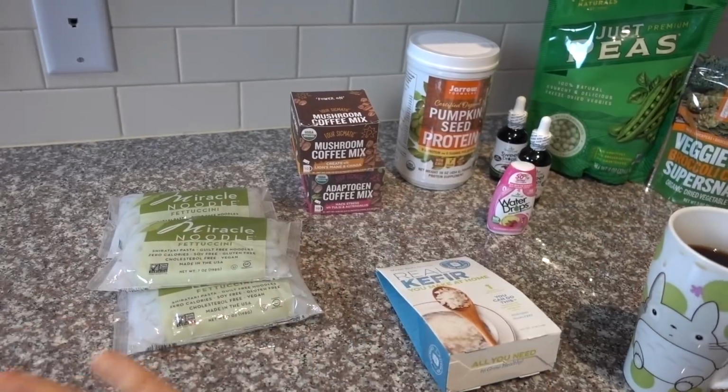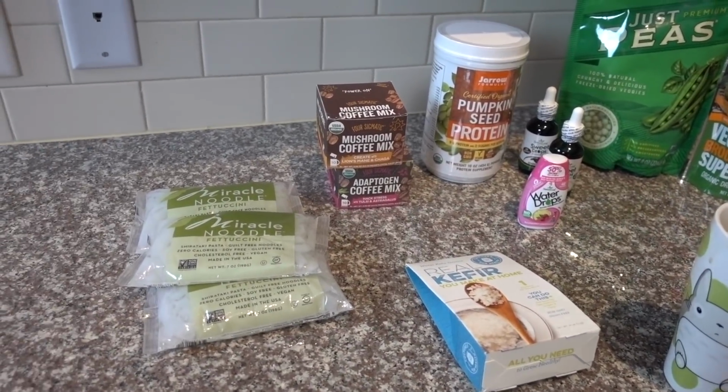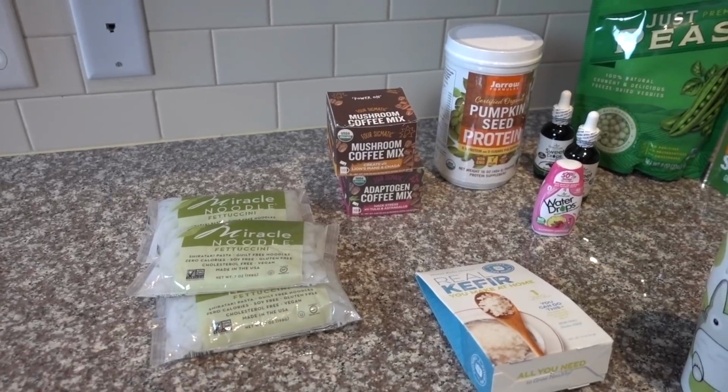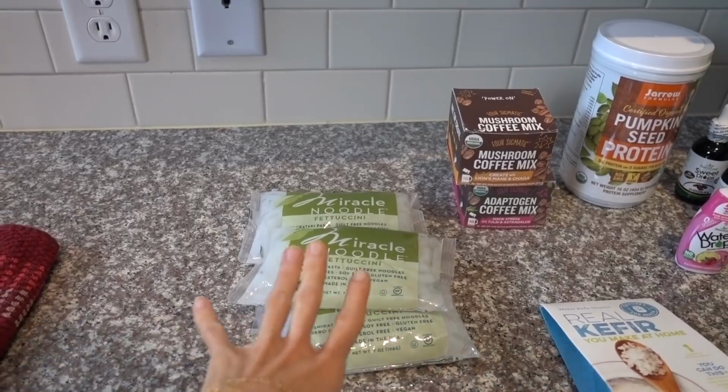Coffee time. All right, so I got an iHerb order in, so I thought I'd share it with you guys since you all seem to enjoy these little hauls. I have an iHerb addiction.